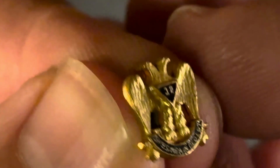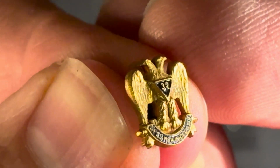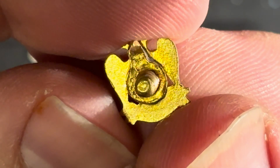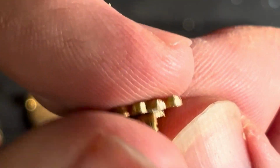32nd degree Mason. Doesn't look like it's gold, though. That looks very plate.